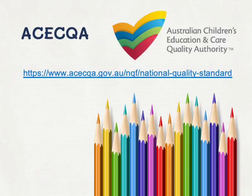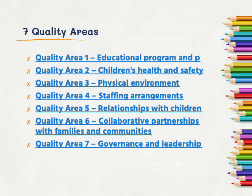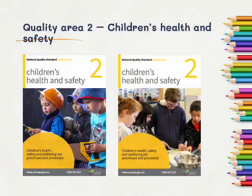What ACECQA has as their quality standards is 7 quality areas, and this is what every childcare centre is appraised against, and you will hear words like exceeding, meeting standard, and so on. These 7 quality areas, we're going to be going through a number of these in this course. We're particularly focusing on quality area 2 for the next few weeks, where we're looking at children's health and safety.